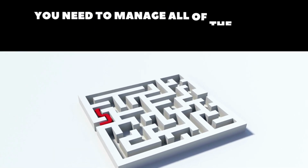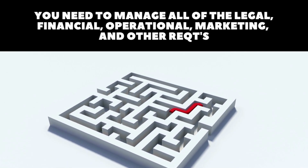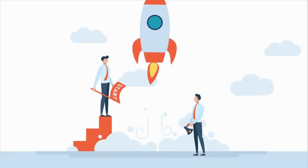Starting a business can be intimidating. You need to navigate all of the legal, financial, operational, marketing, and other requirements involved with creating a new business. But don't let that get in your way. With the right information, you can get your business off the ground and begin your journey as an entrepreneur.